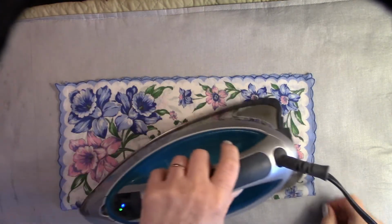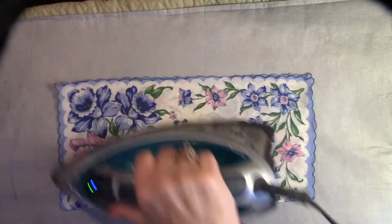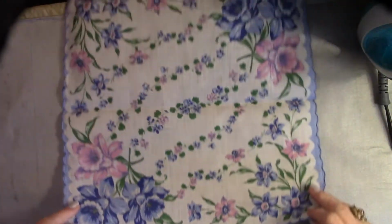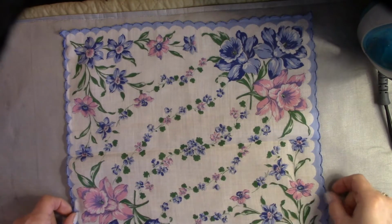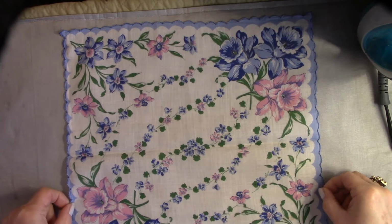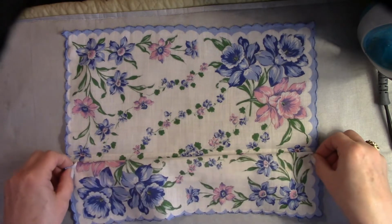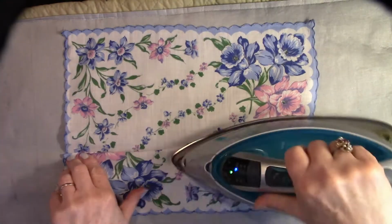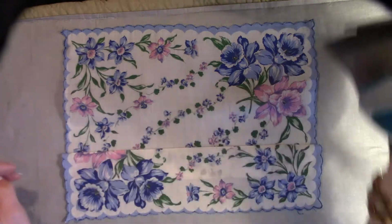The starch or sizing in the fabric helps this process. Now there's your middle, and find your quarter. And then lift and fold it toward the center, and then give it a good pressing. Every step press, it helps hold the shape of the design.